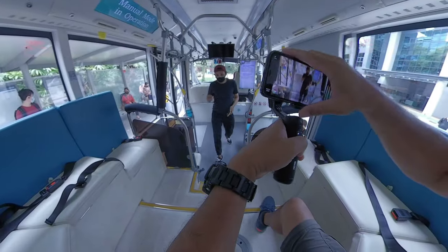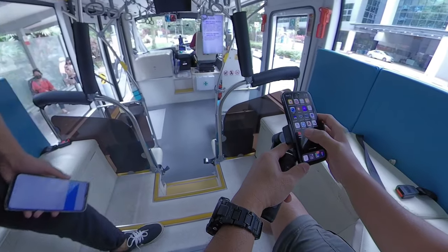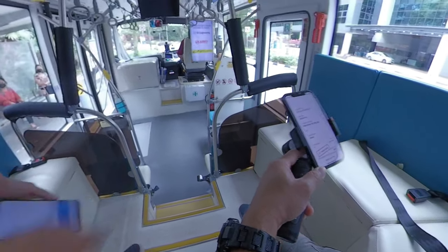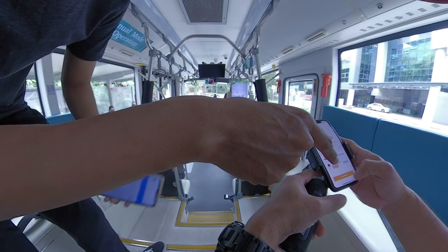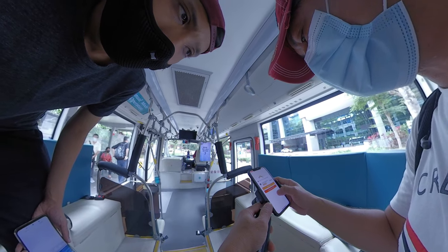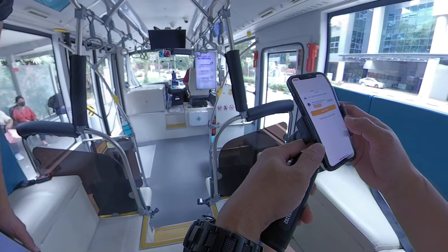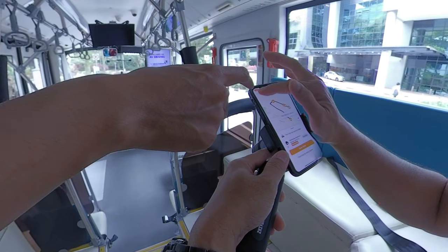So this is the last stop? Yeah. Oh, wow, this is the stop actually. So you go back. Okay, then later there will be an end shuttle trip. So we have to end the shuttle trip. Yes. Press OK. Press OK. Then just okay. Then go back. Go back again.